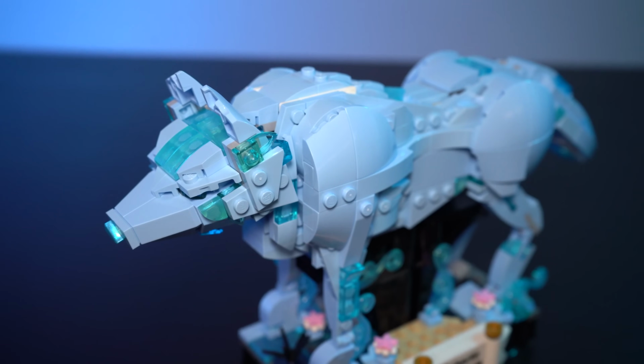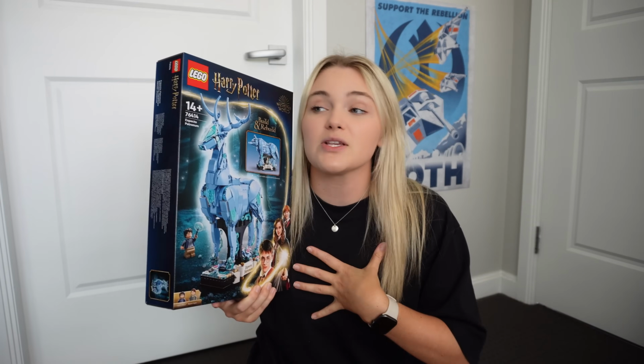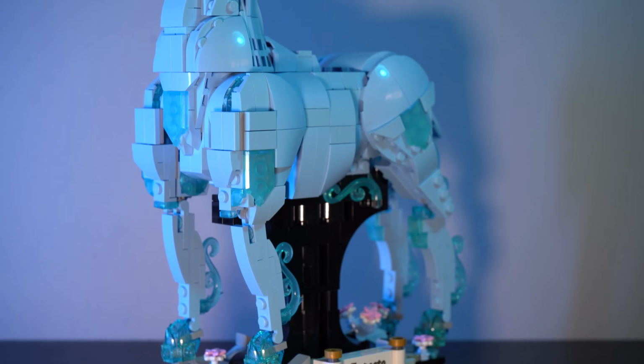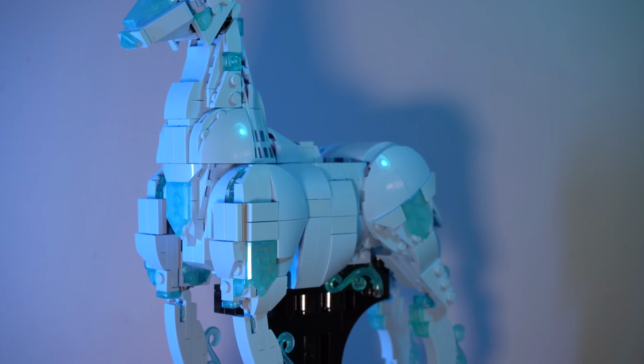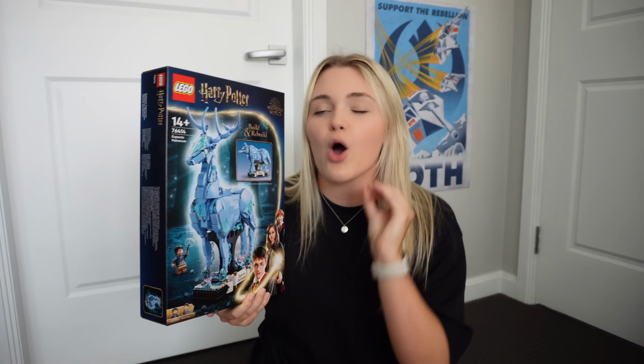However, this isn't a set that I personally see myself keeping. I will definitely sell this at some point, because for my personal collection, this isn't the type of set that I love, but it is a really fun, beautiful model. And if you're a little bit more on the casual side of things when it comes to Lego, I think this is a set that is perfect for your collection.